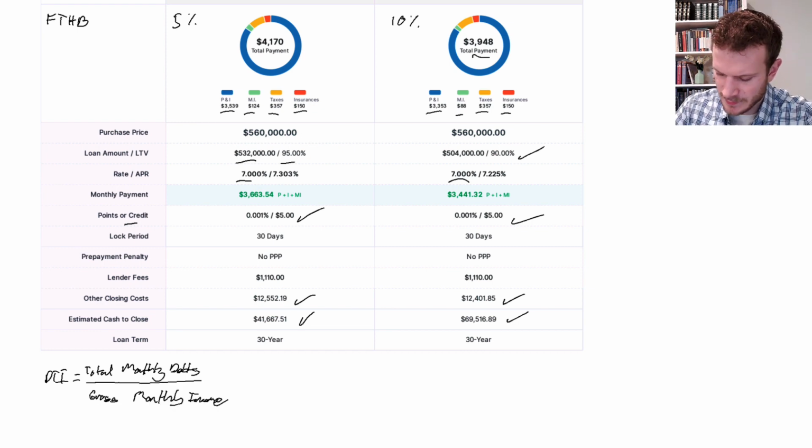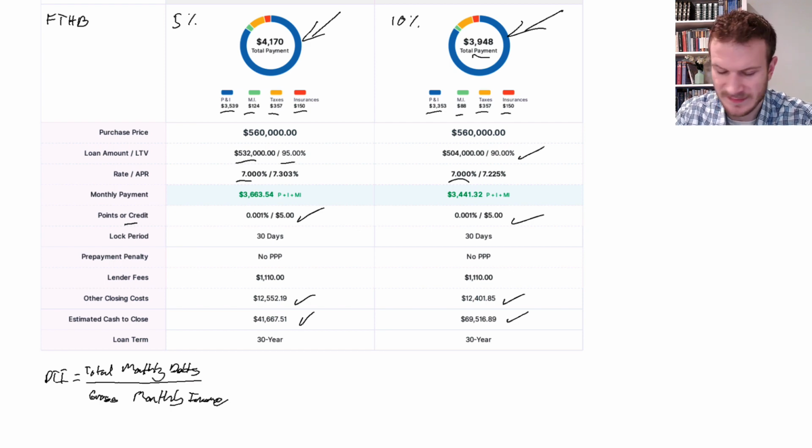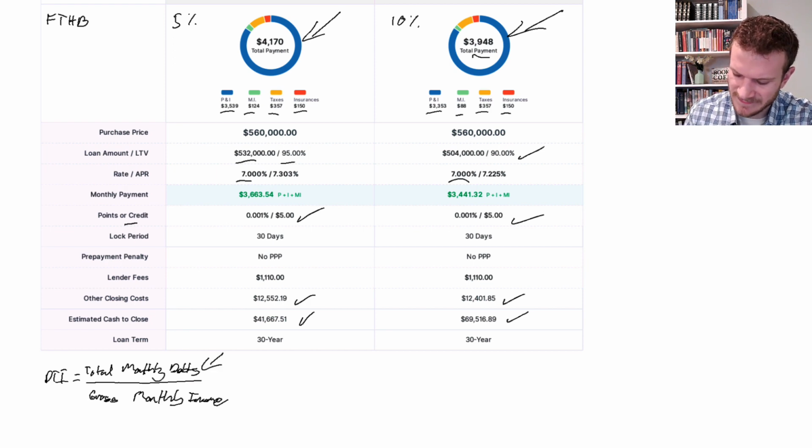And again, that number needs to be less than 50%. And so that top number includes what would be your new housing payment. They take this hypothetical new housing payment, and they add that to any other monthly debts you have, your credit card debt, your student loan debt, car debt, whatever. That's this top number. And they divide that by your gross monthly income.